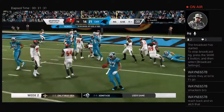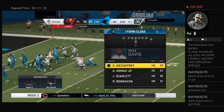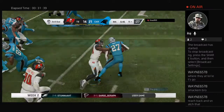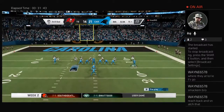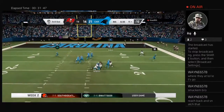Davis. And he is met quickly in the backfield. Down he goes, folded like a lawn chair. He has elite instincts from his linebacker spot. He's able to diagnose the run and flies in like a missile to stop that one behind the line of scrimmage. So they get pushed back to the 11, and here's second and goal.